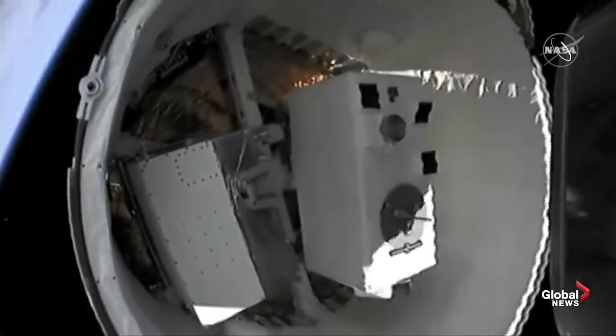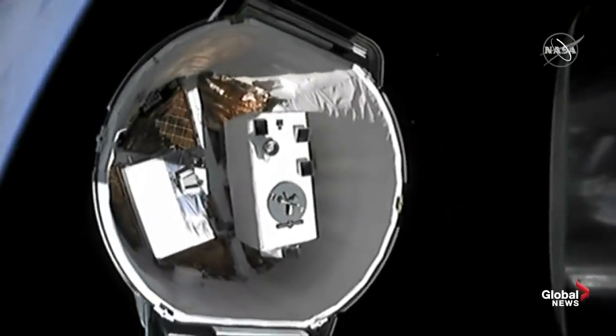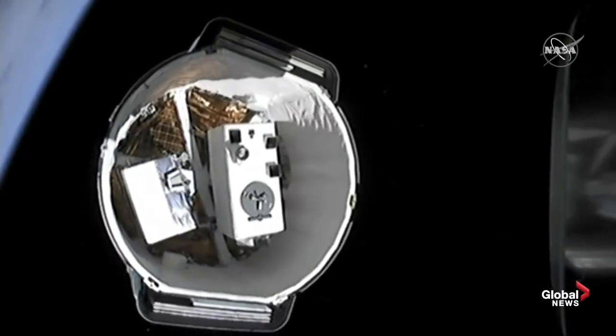Up next, we've got Dragon separation from the top of that second stage, which will give us a glimpse inside Dragon's trunk. As mentioned earlier in the broadcast, Dragon carries cargo both inside the capsule, which is referred to as pressurized cargo, and in its trunk, referred to as unpressurized cargo. And it looks like we have clean separation. You can see inside the trunk right there. What a beautiful shot.